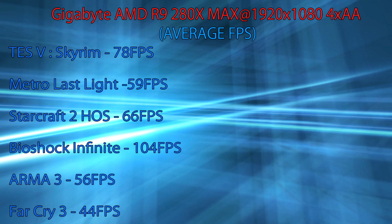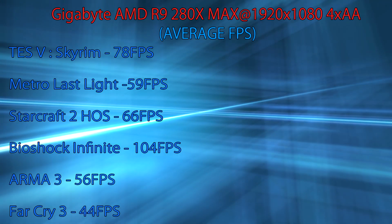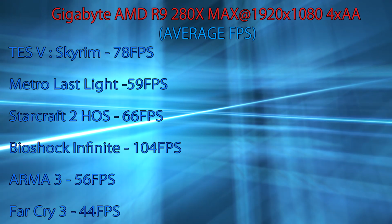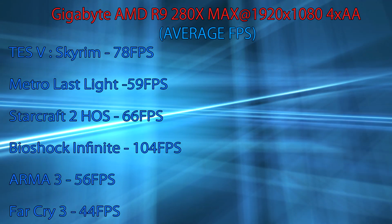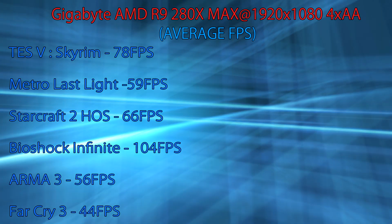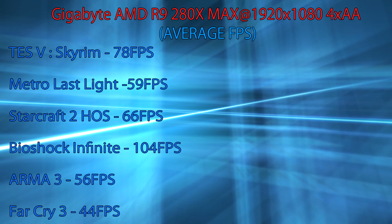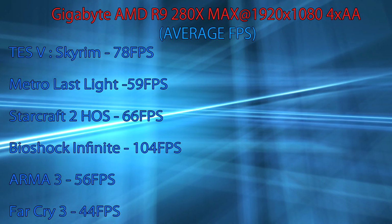Also, it comes with the WindForce fan as well. My mistake again, it's 3 fans. And it should keep the card cool, unlike other models. I heard a lot of people complaining about other AMD models because they were overheating like hell. And there were hot cards in general. So yeah, let's move on to the next one.